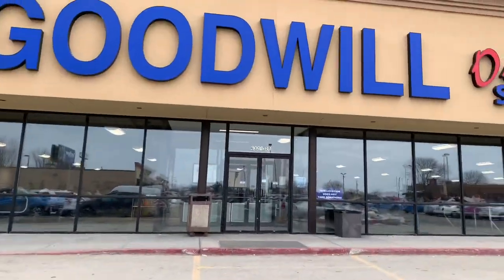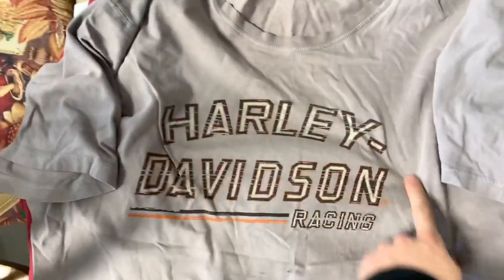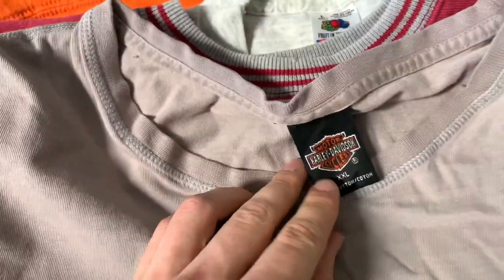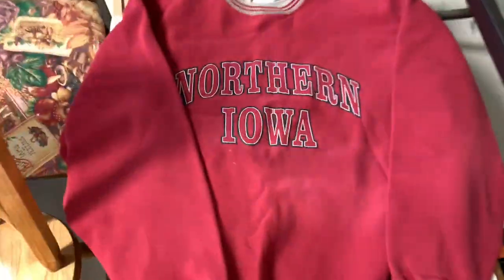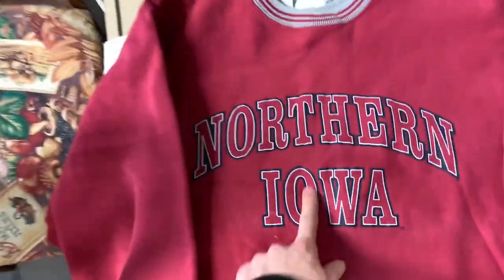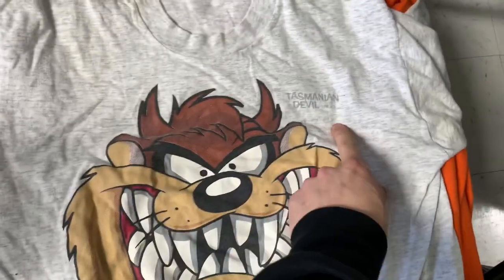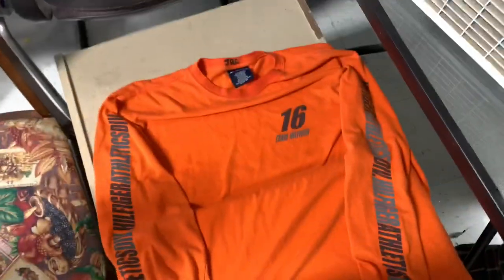It's like 2:30. And the last bin is what we got. It's Harley Racing, the Made in USA Holovec tag. So just Harley Racing with the Screaming Eagle on the back. This old vintage Champion Reverse Weave Northern Iowa. Good tag there. 90s Taz, Big Head, Fruit of the Loom tag. And then this Hilfiger Athletics with the reflective accents. And both sleeves.